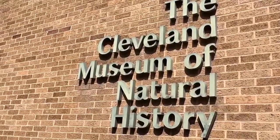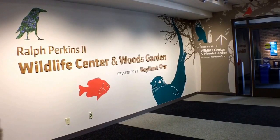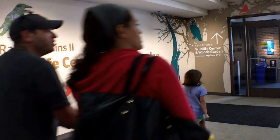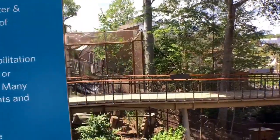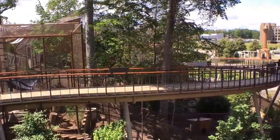Congratulations on this great new Perkins Wildlife Center and Woods Garden that's behind us here. Talk about why you guys thought you needed to build this fabulous big facility. You already got a Museum of Natural History, right?